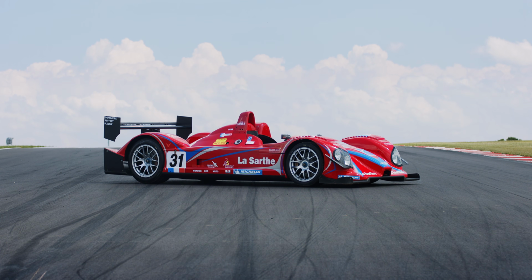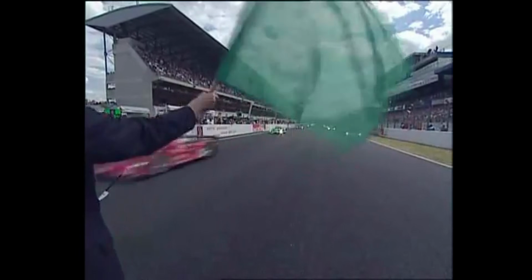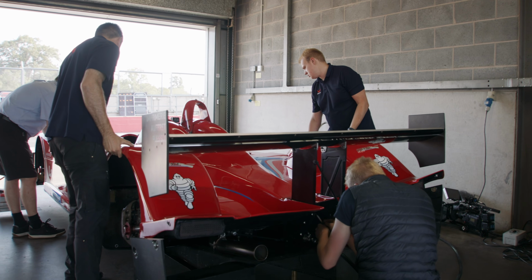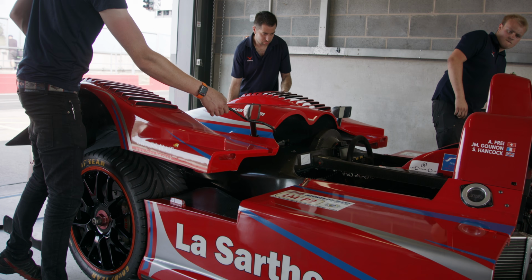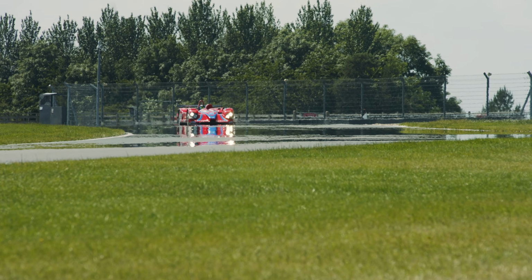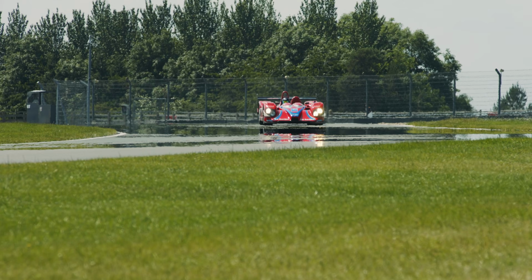Only 10 C65 chassis were built by Courage, and with its 7 class victories, this is the most successful of all of them. Now fully restored and eligible of course for both Peter Auto and Masters Endurance Legends Historic Racing Series, chassis number 9 is surely set for a return very soon to the top step of the podium.